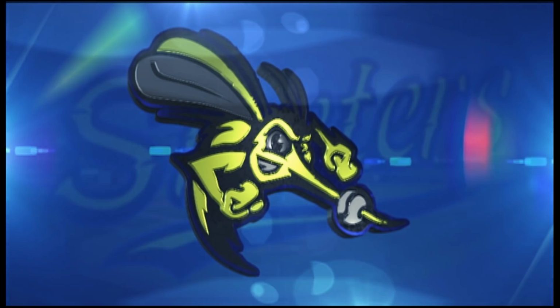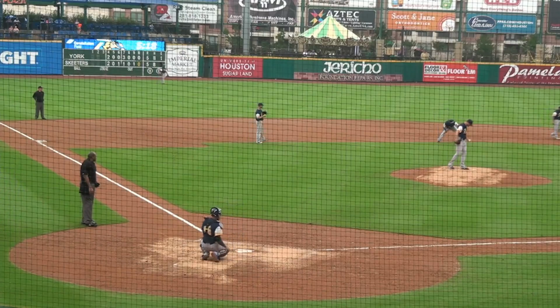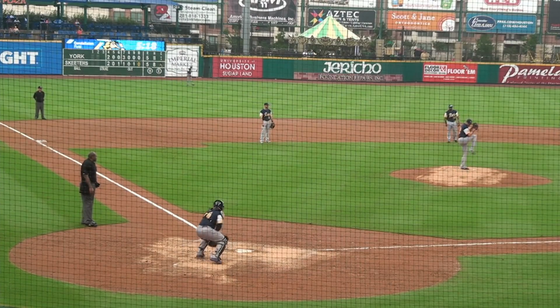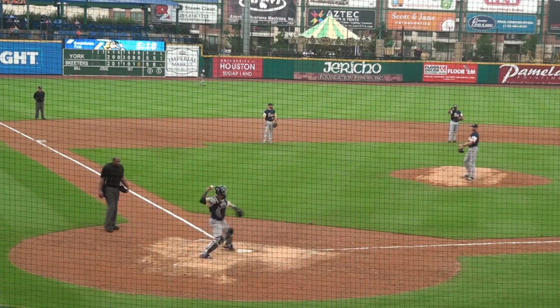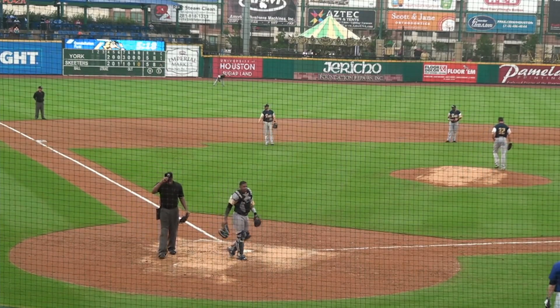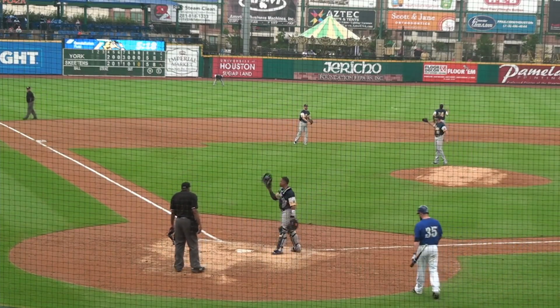He'll face the meat of the order here. One of the reasons he is in, first batter, lefty Andy Wilkins, who's already homered in this one, so it'll be a lefty-lefty matchup. 4, 5, and 6 for the Skeeters in the bottom of the 10th. Andy Wilkins, Kevin Aarons, and Anthony Jansanti. And just get the feeling this scrappy comeback team is going to find a way to do it here in the bottom of the 10th.